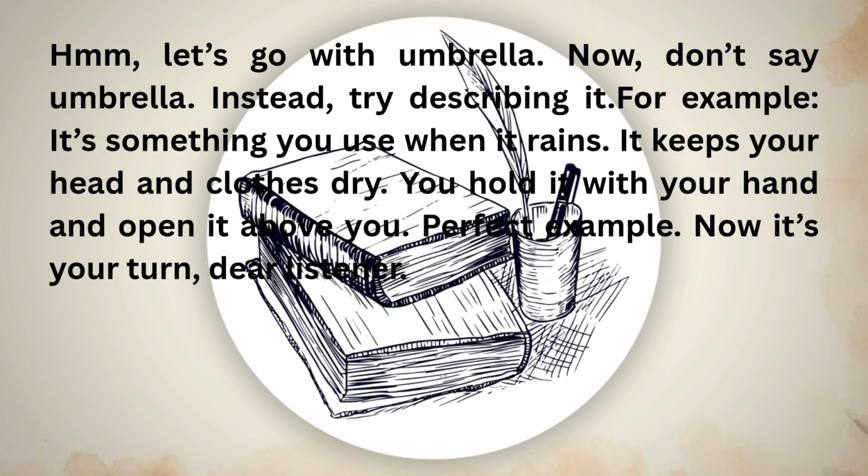Let's go with umbrella. Now, don't say umbrella. Instead, try describing it. For example, it's something you use when it rains. It keeps your head and clothes dry. You hold it with your hand and open it above you. Perfect example. Now it's your turn, dear listener.